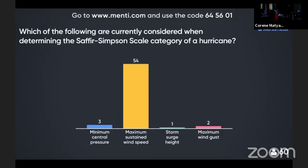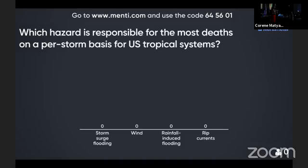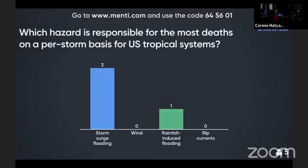So then one other question before we get rolling here into the hazards. Which hazard do you think is responsible for the most deaths on a per storm basis for the tropical systems in the U.S.? So on a per storm basis, storm surge flooding, wind, rainfall induced flooding, and rip currents. And yes, people do unfortunately suffer from all of these, but on a per storm basis, which one do you think is the highest?